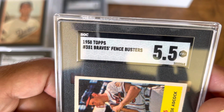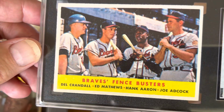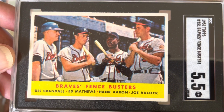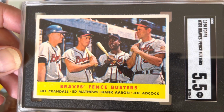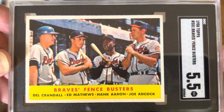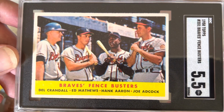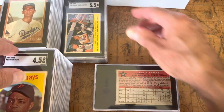1958 Topps. It's got Hank Aaron. It's got Eddie Matthews. It's got Joe Adcock and Del Crandall. Another nice card from 1958, a Hank Aaron card. 4th year of Hank Aaron. So, beautiful card. Probably should have been graded a little bit higher. I'm telling you, SGC is pretty tough. But it is what it is.